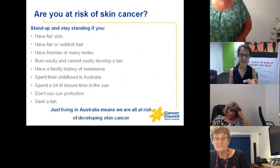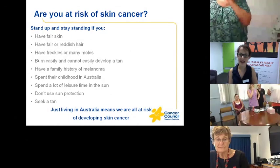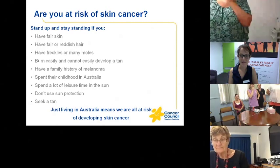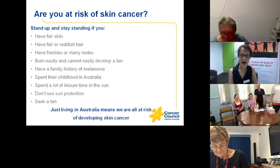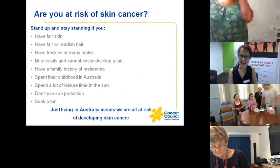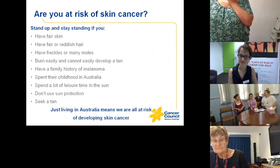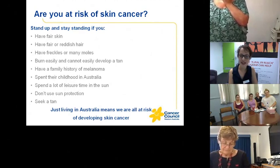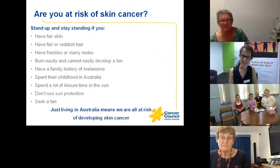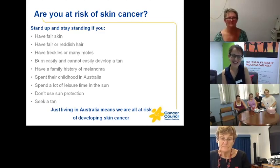If you have fair skin, stay standing. But if you don't, you can sit down. If you have fair or reddish hair, keep standing. But if you don't, you can sit down. If you have lots of freckles and moles, can you stay standing? If you burn easily and don't really develop a tan, stay standing. If you have a family history of melanoma, keep standing. If you grew up in Australia, keep standing. Have we got anyone still standing? We've got one. Okay, it looks like most people have sat down.